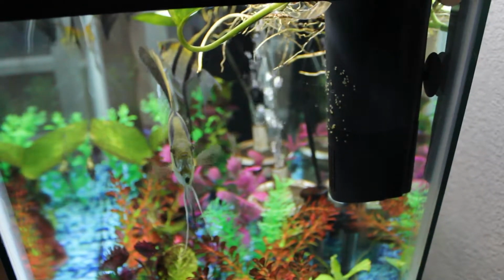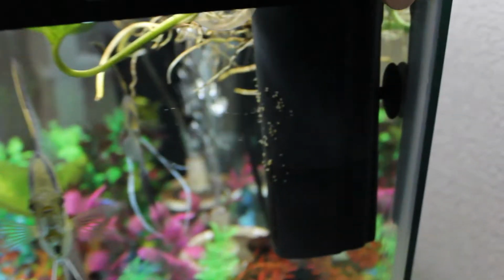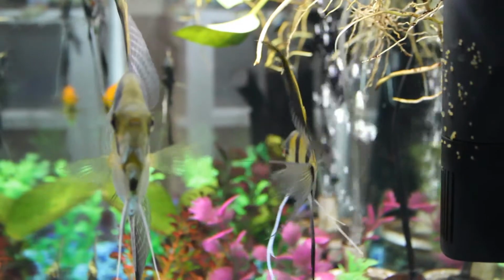So, I haven't uploaded in a little while, and some things have changed. The angelfish that spawned in this tank, they let their eggs go to term, and now I gotta somehow remove them. So hopefully a little later today I can go out and get a turkey baster from Walmart. That way I can actually suck up the eggs and put them in a proper tank for them to grow out in.